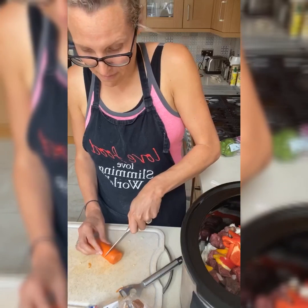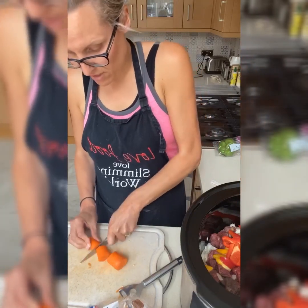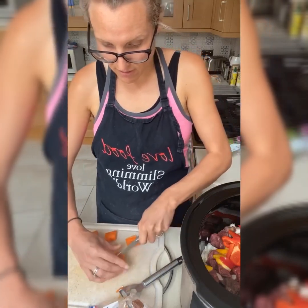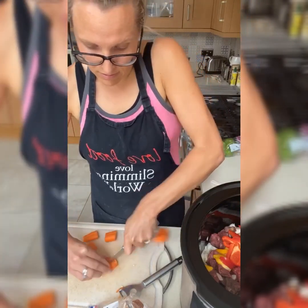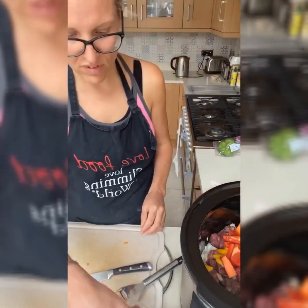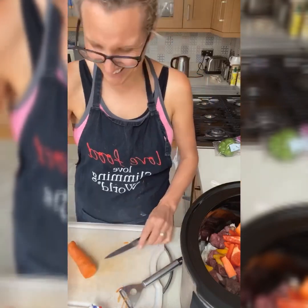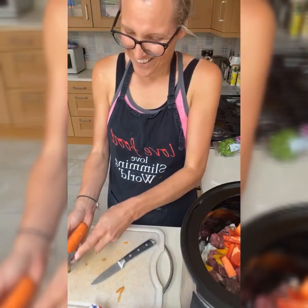Right, keep your veg chunky. I'm going to make my carrots a different chunky. I'm going to go big chunky. Oh God, I'm dropping it all on the floor. We'll forget about them ones. The guinea pigs can have them. Oh dear.